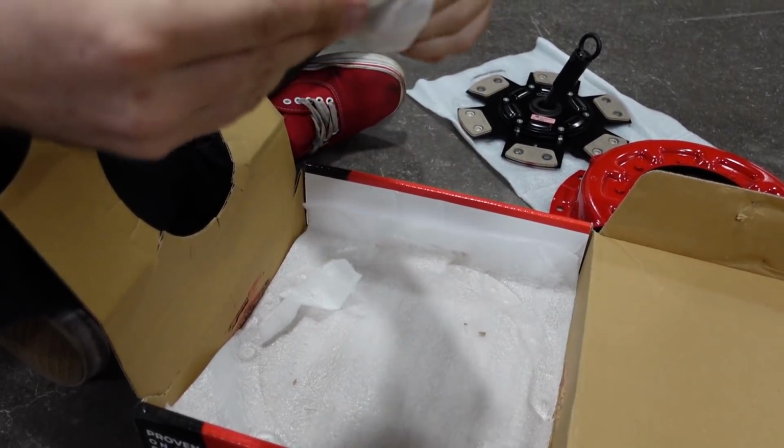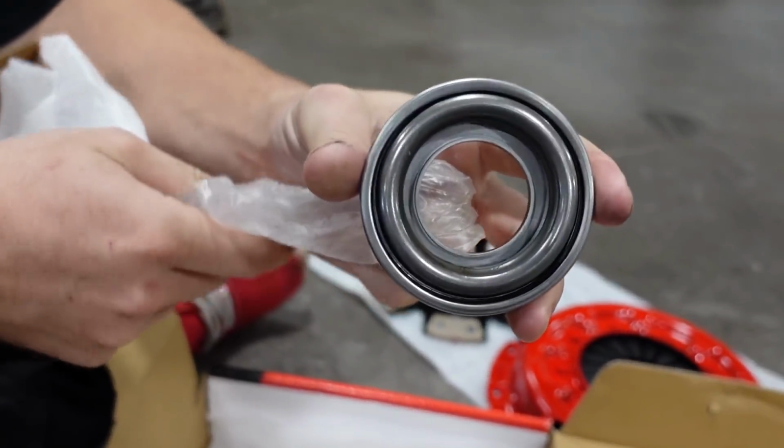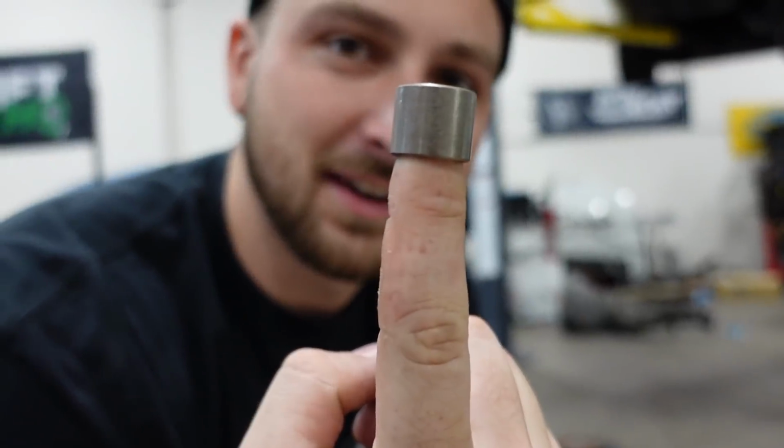On top of that, we also get a new throw-out bearing for the trans. The pilot bearing, right here.